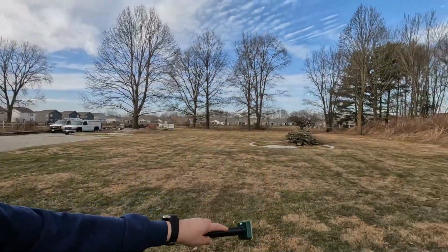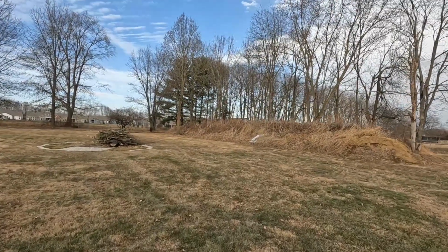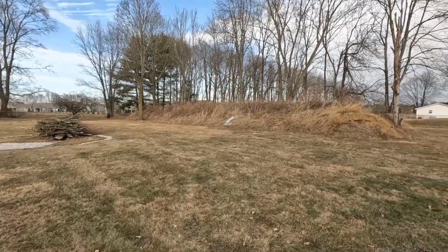Hey guys, I'm out in the backyard. It's Tuesday, February the 7th, 2023. And I just happened to be out in the yard picking up a couple of tree limbs, and I have an invasion of mole activity.